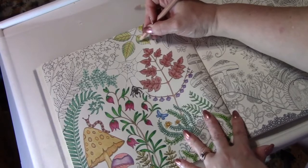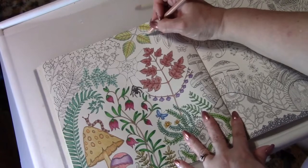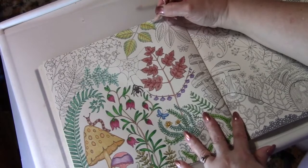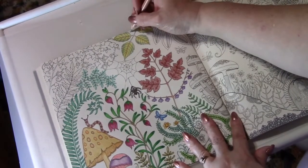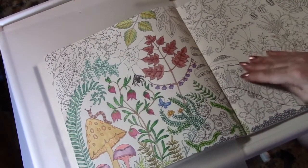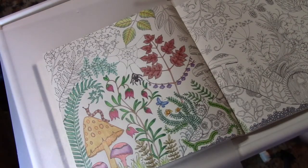Since getting into this coloring community online, I have found that it is worth spending the extra money on the better quality coloring books. The quality of the paper makes a huge difference. The softness of the paper with it being really smooth and the thickness of the pages make it worth a little bit of the extra money that they cost.